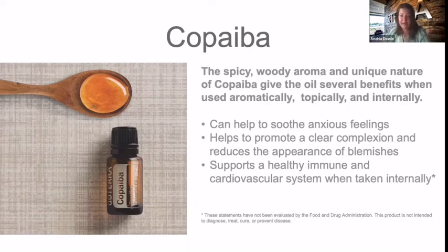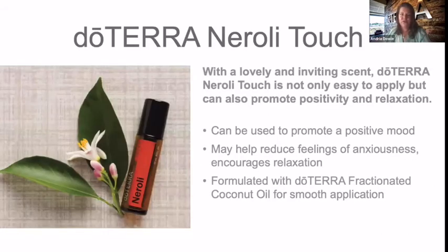All right, we're getting to the last couple. Instead of citrus oils, we love citrus oils because they're uplifting, happy oils, right? But instead of citrus oils, try the doTERRA Neroli Touch. It won't take long for you to fall in love with this sweet aroma of neroli that uses both citrus and floral notes to create a scent unique enough to promote both positivity and relaxation.